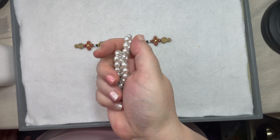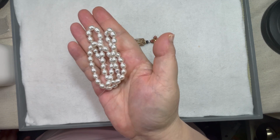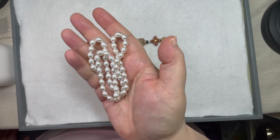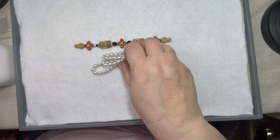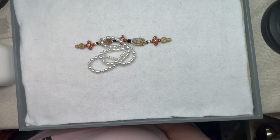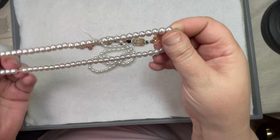You know, I think about the flappers too, when I see stuff like this. Wearing those long pearl necklaces with the long black dress. Yeah, I see that. Cute. Okay. 16 inches of 4 millimeter pearl white glass pearls. Ooh. Approximately... Oh, wait a minute. Let me back up. 16 inch strand of 6 millimeter oyster glass pearls, approximately 70 pieces.